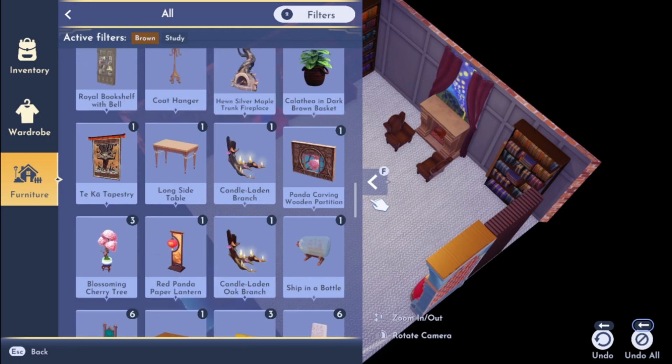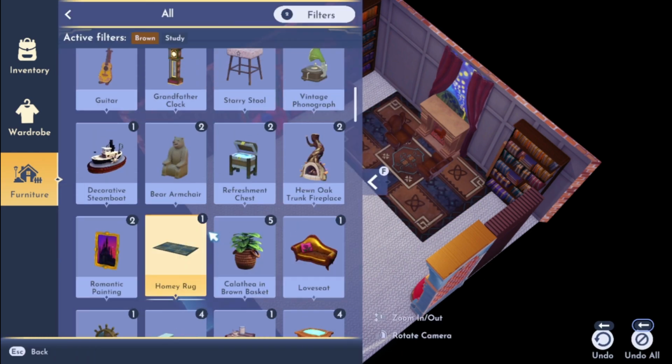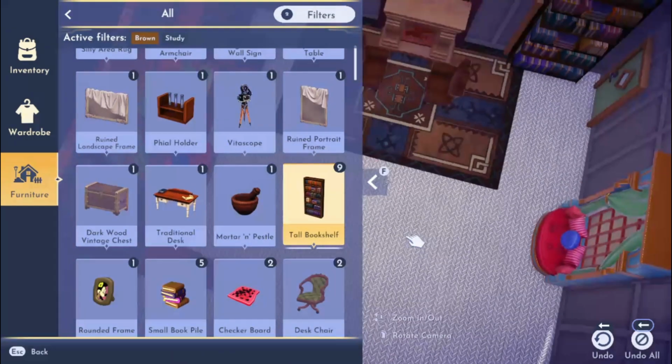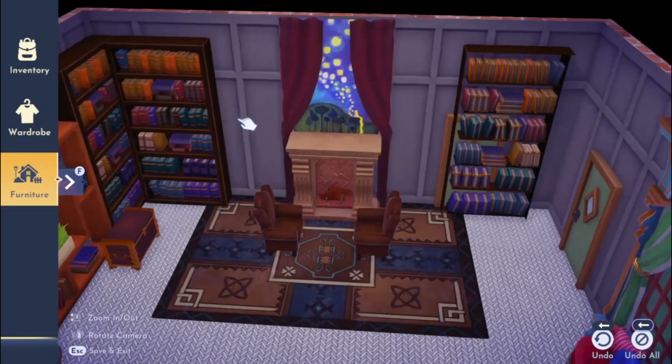But my idea was to have a nice, cozy library where people like to hang out. And also, I'm making a children's section in the back left-hand corner, which you'll see. And I think in the end, it turned out okay.